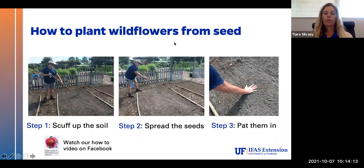So how to plant wildflowers from seed. If you're growing in a raised garden bed or a not raised garden bed like we have here, we just have some bamboo we're using for borders. So again, the first step, use a rake or your hand or a little trowel and scuff up the soil. You just want to break the surface of the soil. It doesn't need to be tilled very deeply, and that will just allow the wildflower seeds to settle down in there. Number two is spread the seeds.